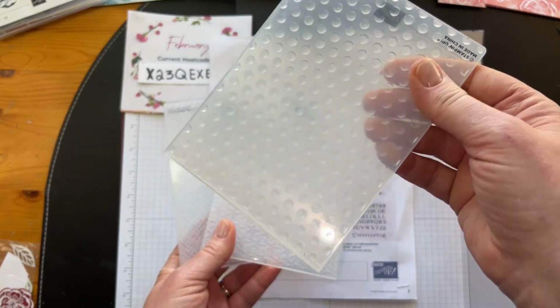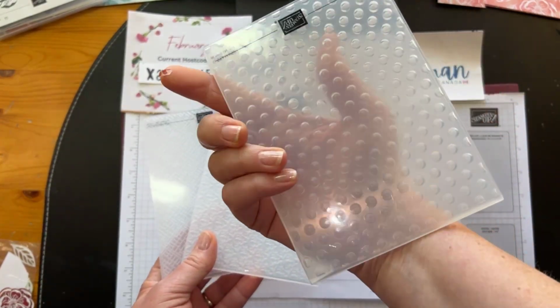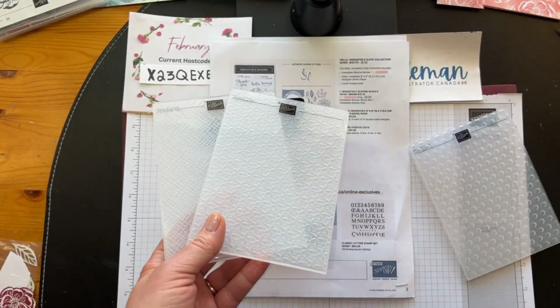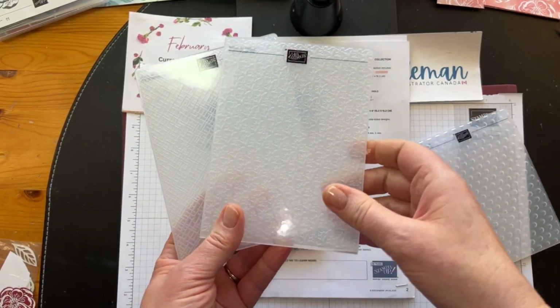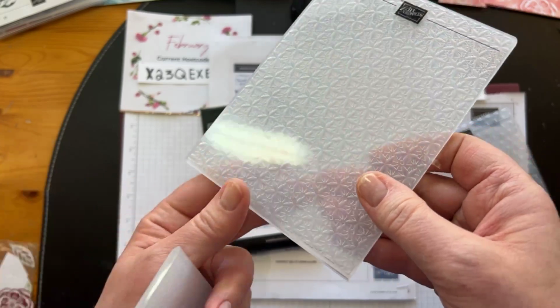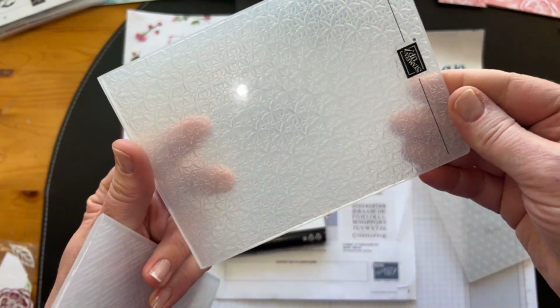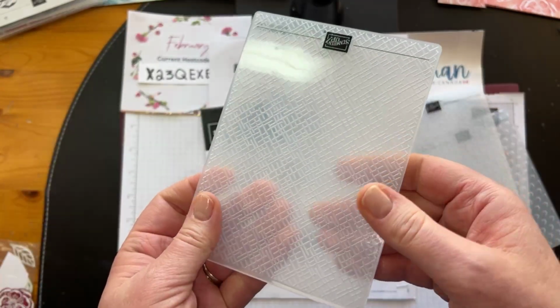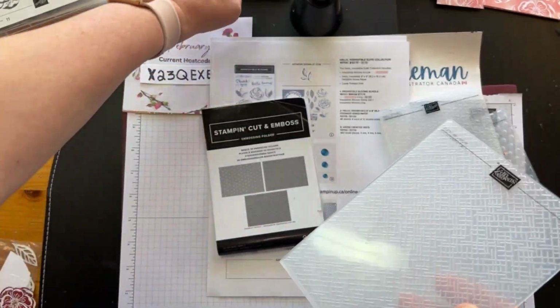We've got the polka dots. That's the one I used last week when I was doing my card for the Global Design Project. I got a piece of washi tape on my finger. Then we've got this one here. I'll hold it close so you can see the pattern. It's a beautiful, beautiful pattern. And then we've got this one, which really does, they've done such an amazing job.